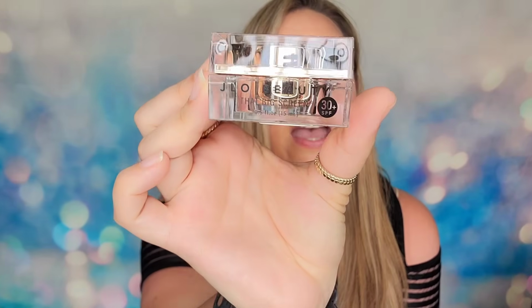This next one is coming from JLo Beauty, and you can totally tell by her packaging. I will say, her packaging is easy to identify. It does stand out. This one is called That Big Screen, and it is a 30 SPF.